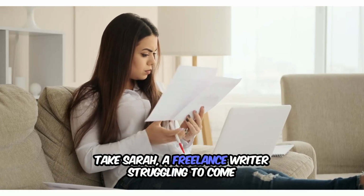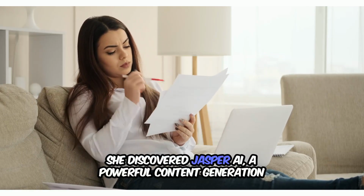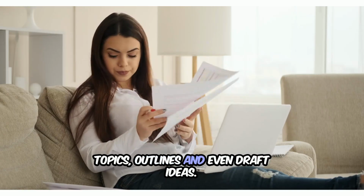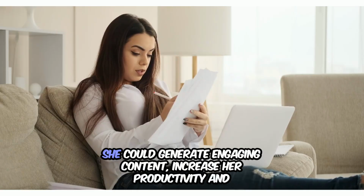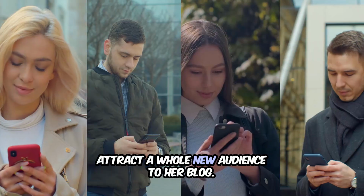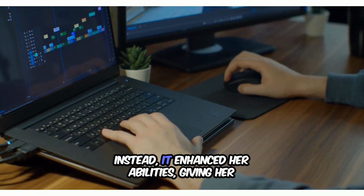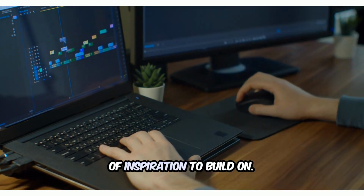Take Sarah, a freelance writer struggling to come up with fresh ideas for her blog. She discovered Jasper AI, a powerful content generation tool that uses natural language processing to suggest topics, outlines, and even draft ideas. Suddenly, Sarah wasn't stuck anymore. She could generate engaging content, increase her productivity, and attract a whole new audience to her blog. The best part? Jasper AI didn't take away Sarah's creative control. Instead, it enhanced her abilities, giving her a fresh perspective and a steady stream of inspiration to build on.